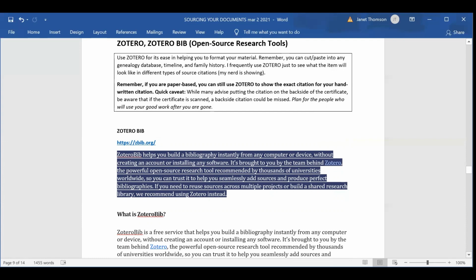But Zotero or zbib.org, when you're out someplace and you're saying, ooh, I've seen this, this would be really good, but I'm in a library really quickly.